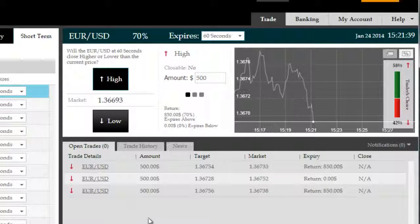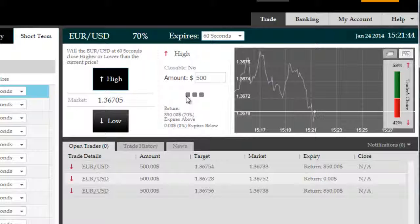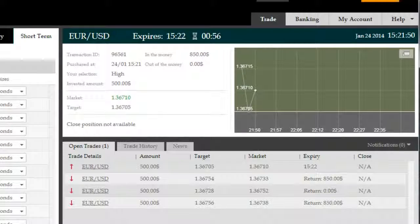Since price is fluctuating, we might need to buy again. So let's have a look. Yes. So we're going to try this again, and still fluctuating. Try again, should be okay now. There we go. So we're back in the money.